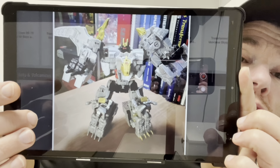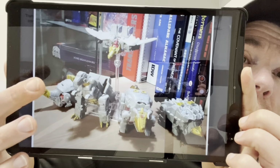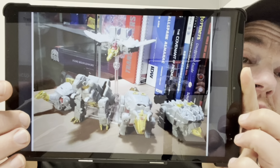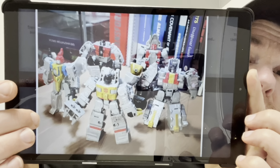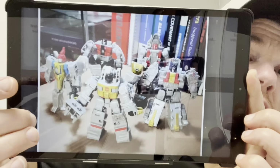I think Swoop so far looks the best in both modes, to be honest. I like Scar. The Ankylosaurus is a great idea. And I think at the moment, he's knocking it out of the park there with Swoop. Really impressed with the look of that.